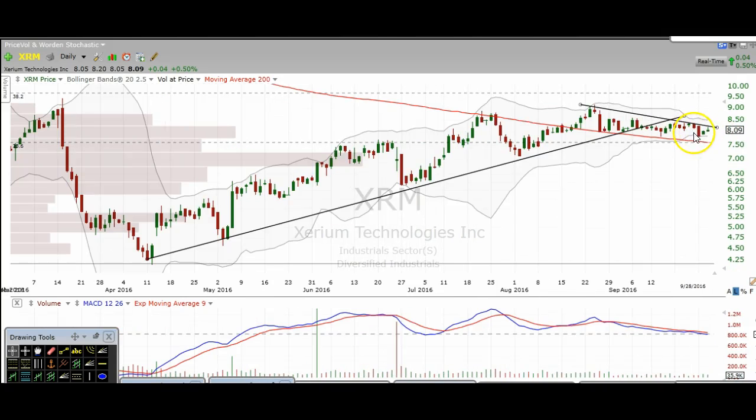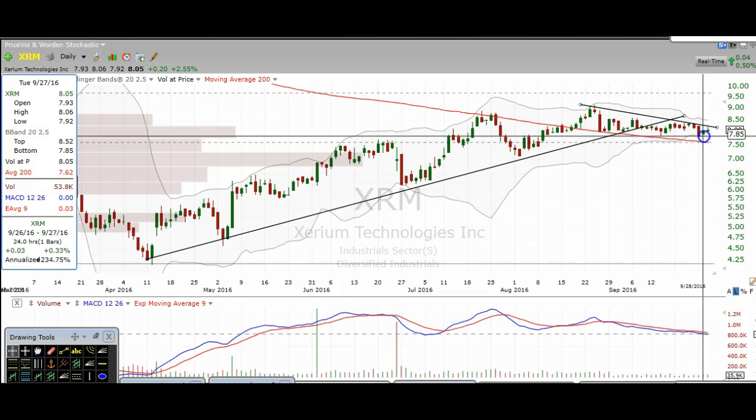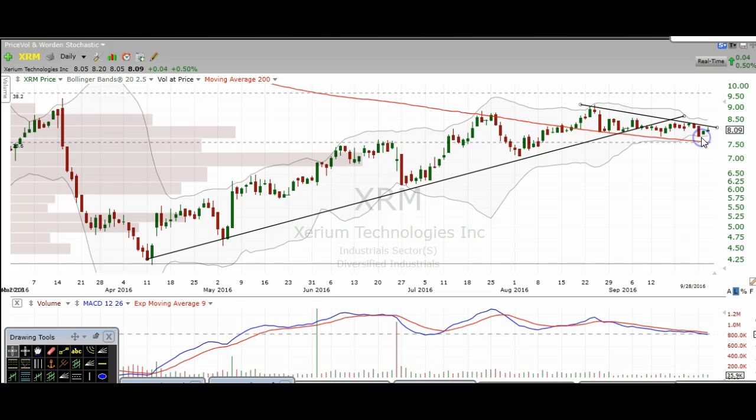When you get a nice contracted range, you can see the Bollinger Bands here are very tight, and that just means that price has been contracted in a very tight range. So look for a bigger move coming up here, and you can wait for that signal. You can get short on a break of 775 or long on a break of, let's just round it up to 850.